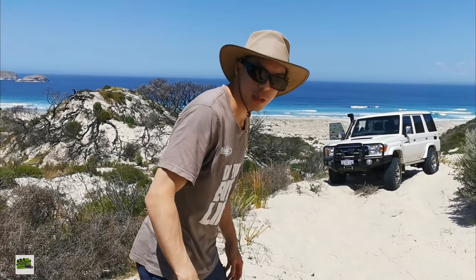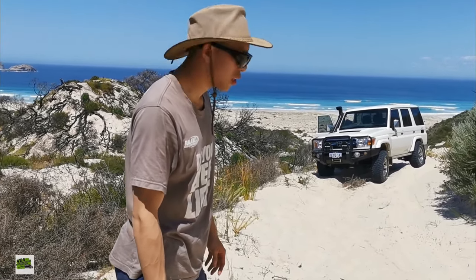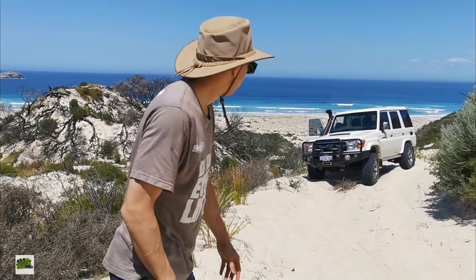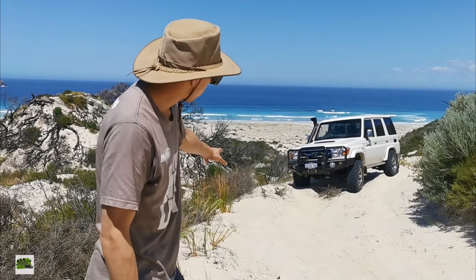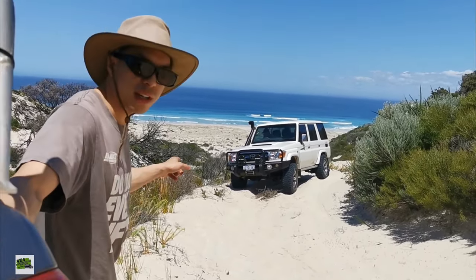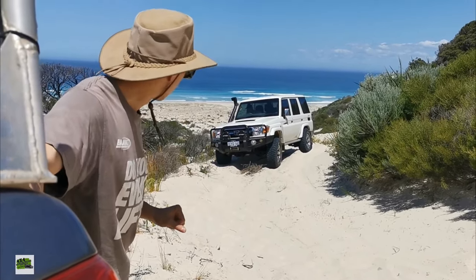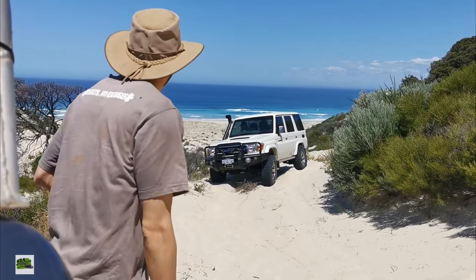We're in a bit of a predicament here. Sand is pretty soft. The tires don't want to go straight. So what we're trying to do is straighten up the cruiser first. He's trying to reverse a little bit quicker this way. And hopefully it'll be all right.